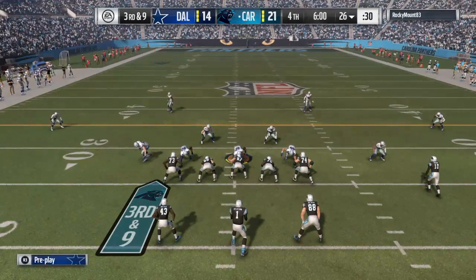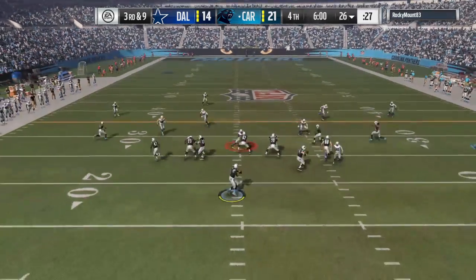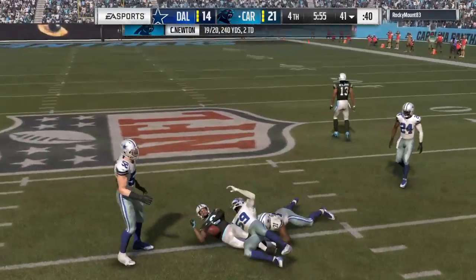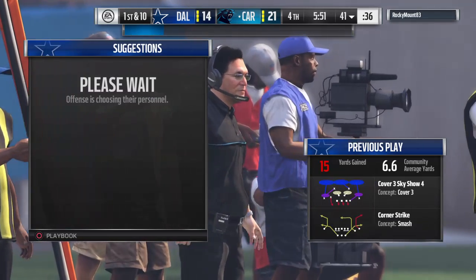Wake up. Check. Come on now. Check nickel. You're going to set. I get it. Throwing on third down, Newton. He gets it to Brown, complete. And he will have first down yardage as he's brought down at the 41.